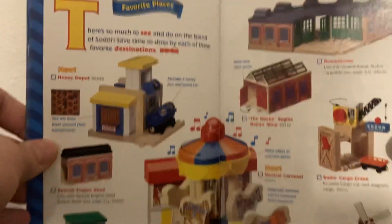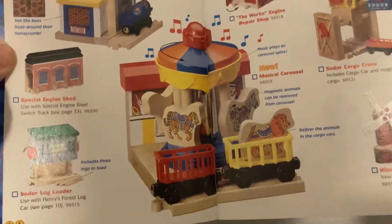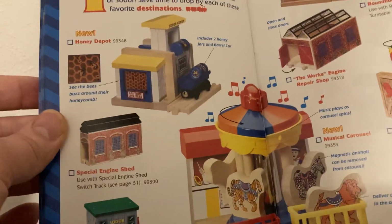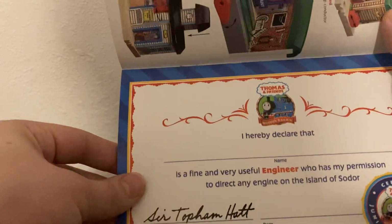And we get some destinations. The circus destination, the musical carousel, actually is a really cool destination. And then we get the Honey Depot, which is not bad. Not a bad one. And we get some more destinations, including Cranky.